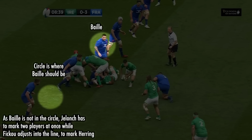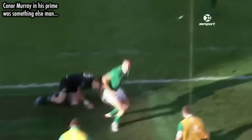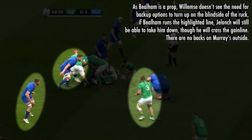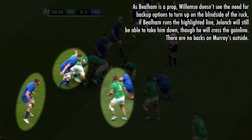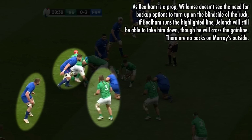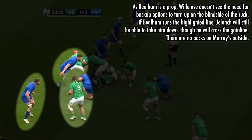As Cyril Baille is on the open side rather than the blind side where the numbers are needed, Willemse does not counter ruck, feeling forced to keep his eyes on Murray, who has developed a bit of a reputation as a sniper after 100 test caps. Willemse's need to remain at the ruck allows for a gap to open between himself and Anthony Jelonch, though they don't necessarily see the gap as an issue due to Finlay Bealham being on Murray's outside.